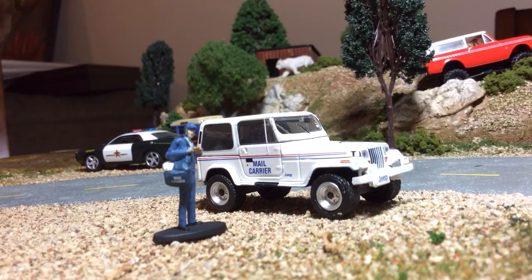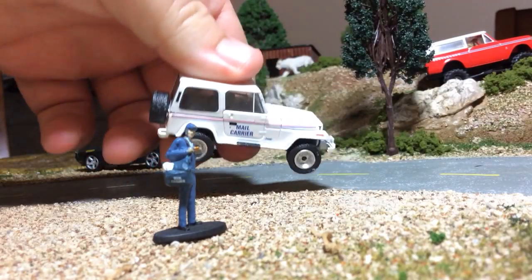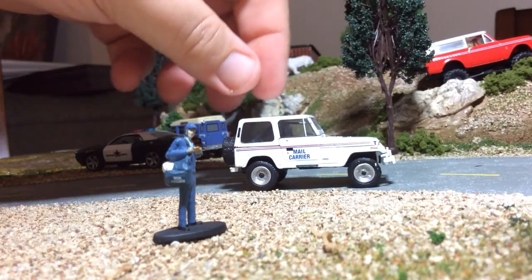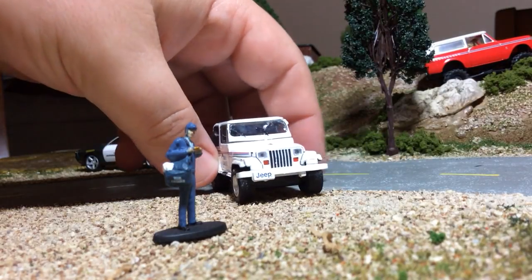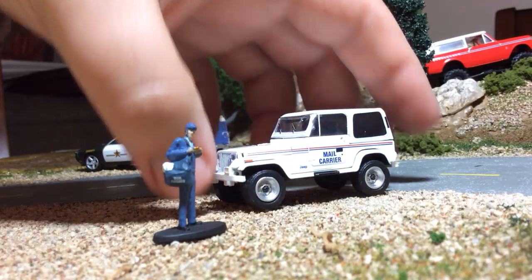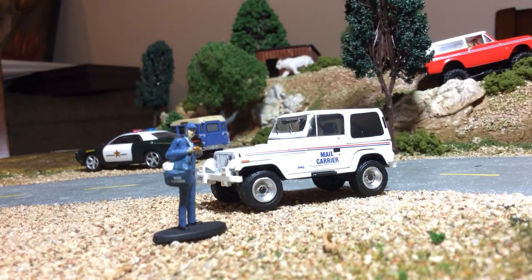It's been a while since I've seen the Postal Service use Jeeps. I know in the 80s and 90s that was a big thing, but even those Jeeps were different. They had the little sliding door. But I don't know, I really like this Jeep. I do like the GreenLight Jeep Wranglers. I think they're the nicest 1:64 scale Wranglers you can get, which isn't saying much because there really aren't a whole bunch of them out there.